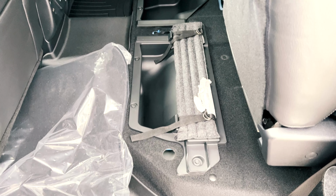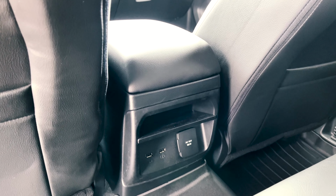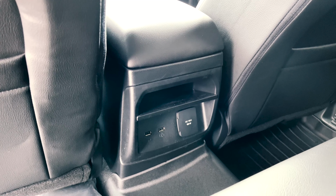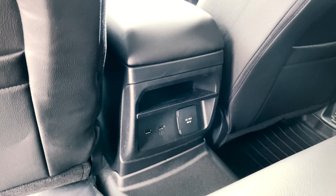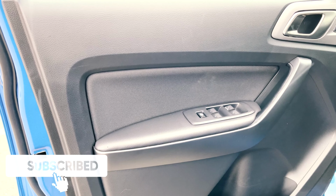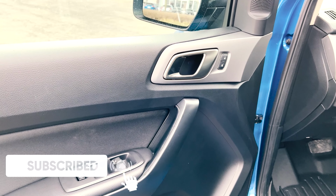Over on the center rear console area, again a very simple setup. You just have a little bit of storage area, USB ports, and a 110 volt outlet. Now heading into the front, it's exactly like the rear. You just have a little bit more storage area at the bottom. You've got your speaker, your typical window controls, and your typical door lock controls.